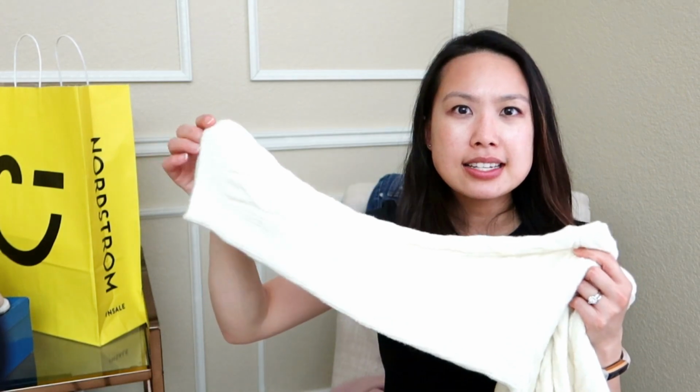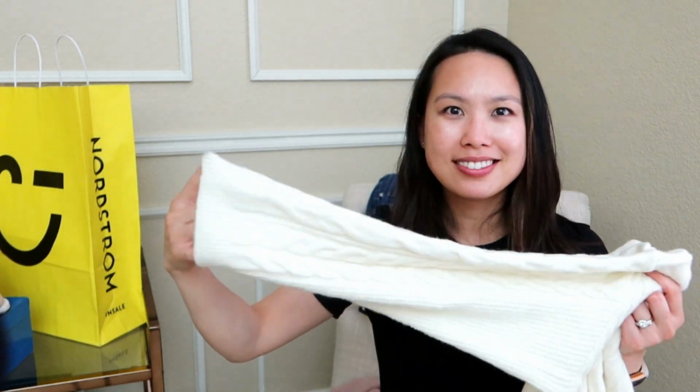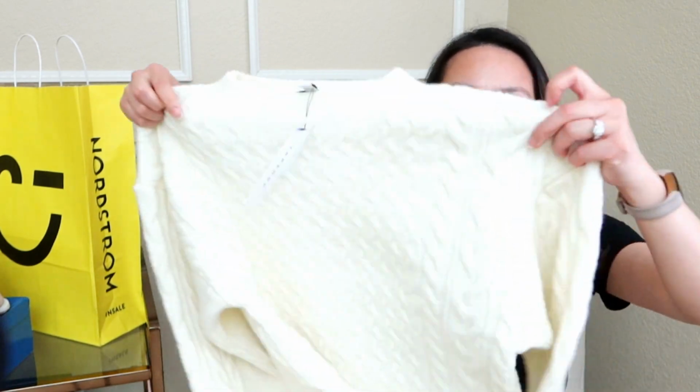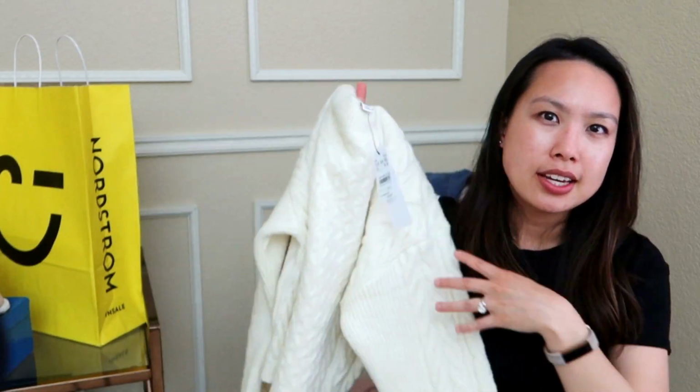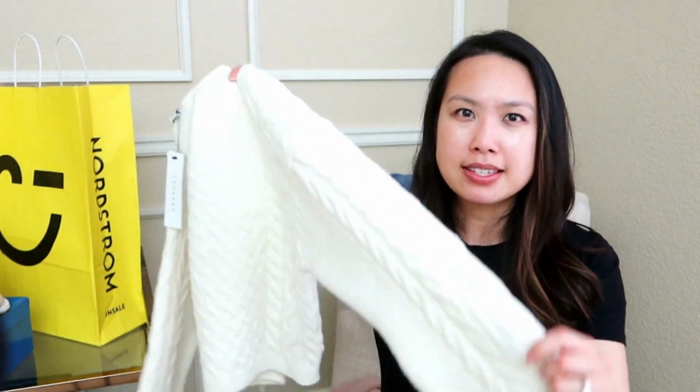At the end, it doesn't taper. It's just like this big, open thing. It's just hanging around. So I don't know if I like that. I have to give it a few more wears, trying it on just to see. It is boxy and chunky around the shoulder area. So if you have big, broad shoulders, maybe that's not something you'd want. But yeah, I do like it, but I'm debating about the sleeves part.